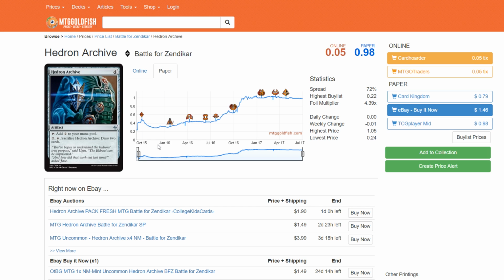So anyway, just keep that in mind with investing in EDH cards. You need to be very careful around the reprint season, which is usually right before Christmas. This year they're doing it in August for reprints.